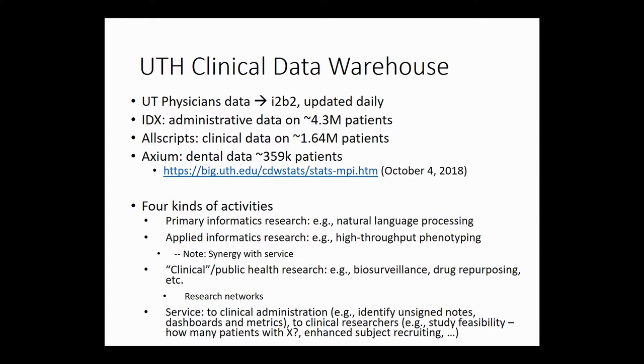It turns out that in the general medical center, it's non-trivial to identify patients who have a particular condition. We conduct various kinds of clinical or public health research, often in collaboration with our clinical partners, having to do with drug repurposing or biosurveillance. We participate in research networks, and I'll talk about that in just a bit. And then we have various kinds of service activities, service to clinical administration. So for example, identify all the unsigned notes and tell us who's supposed to sign them. Dashboards that have been mentioned previously.